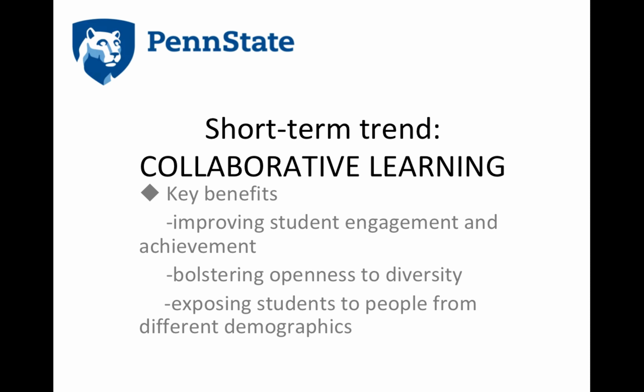It also bolsters openness to diversity, and it exposes students to people from different demographics, and this is where certain skills like intercultural communication competence come in. It's very important now for students to be able to adapt and adjust to different cultures as they are exposed to people from different parts of the world as they venture into more collaborative learning activities.